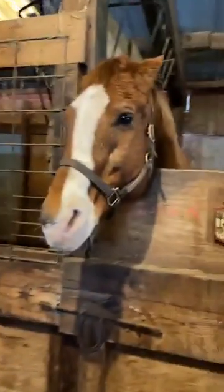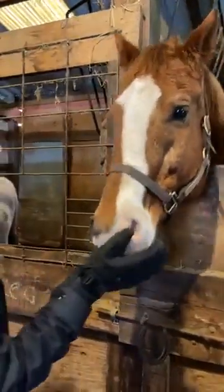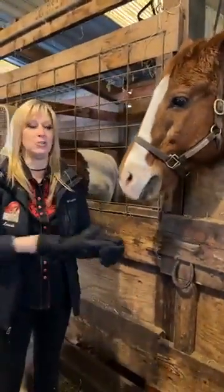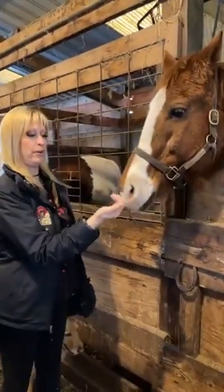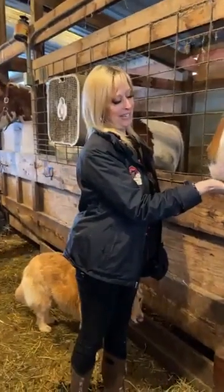If you bring your kids and you want them to feed the animals, they take it really nicely. Where this horse, Ranger, might take it, he's a little more aggressive. You have to just be careful with your kids. Don't let them just say, oh, here. You have to hold a nice flat hand, and then, now he's going to lick me.